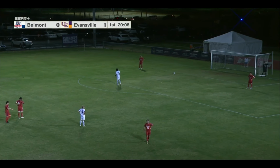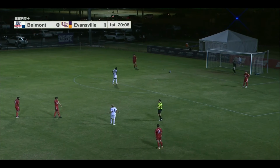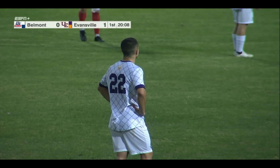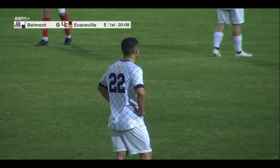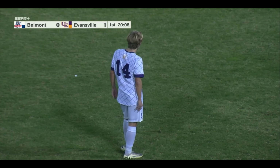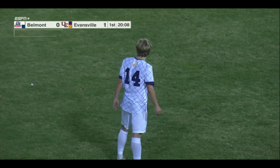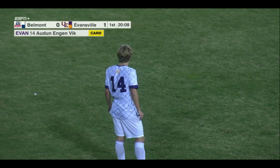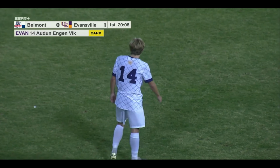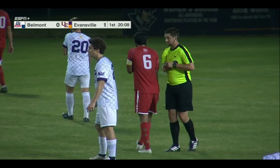So the free kick will be taken now by the Bruins. And honestly, that's one of those deals. If you're on offense down there, it's not going to kill you to have a little bit of contact there. That is a low-risk, high-reward type of thing. The worst thing that's going to happen, you want to make sure you don't get a yellow there with too much physicality. But as we see, that is Vic that had the yellow card for Evansville. Their first to the contest.